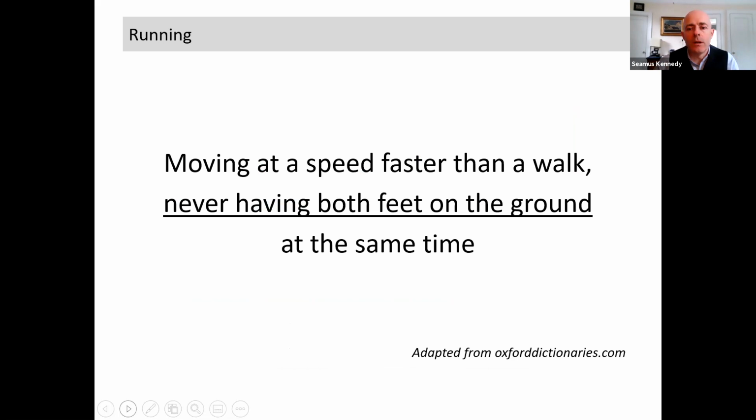Okay, so this is from the Oxford Dictionaries, a definition of running. Moving at a speed faster than a walk. Okay, so running is faster than walking, we know that. Never having both feet on the ground at the same time. That's the distinction that determines whether you're running or walking, regardless of the speed you're moving at. So running is faster than walking, but when you're engaged in the ambulation or the movement, but you don't have both feet on the ground at the same time, that's considered running.